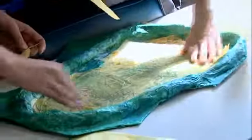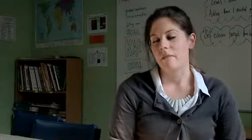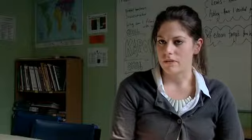I started here about 18 months ago as a teaching assistant. When I first came, it was very much getting to know the ethos of the place, you know, how to deal with the pupils' behaviour and the way that was done at Voyager.